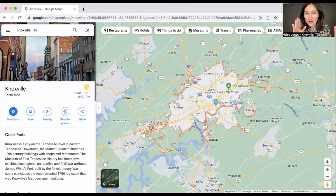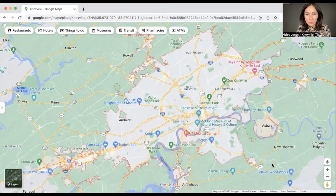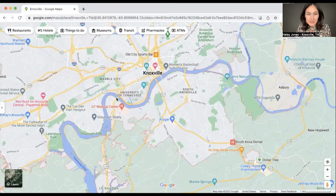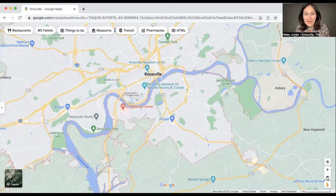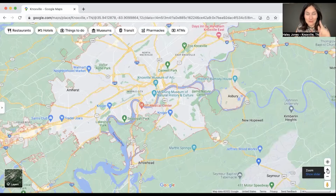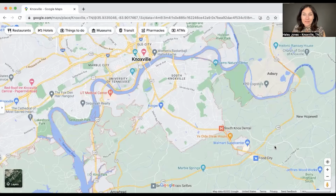All right, so here we are in Knoxville on the map. I just want to point out, first of all, if we zoom in, obviously here's Knoxville and you can see South Knoxville proper. However, South Knoxville actually goes all the way out to Seymour. So it is huge, my friend. South Knoxville is crazy. It is one zip code, 37920. And I want to talk with you about some different neighborhoods you should know about, and some places you might consider checking out if you were to come visit.